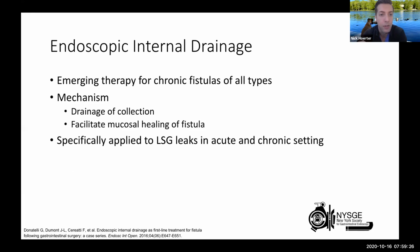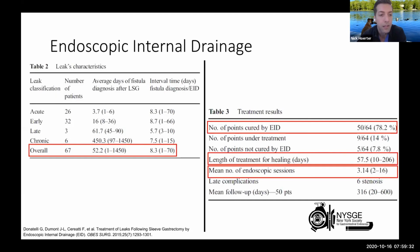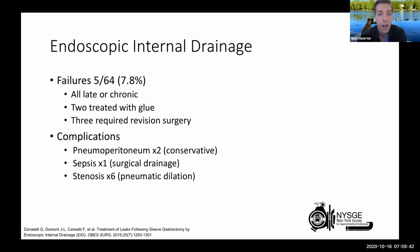So endoscopic internal drainage is one emerging therapy for chronic fistulas, and it's been applied to sleeve leaks. In this large case series of 67 patients, 78% of patients were cured by endoscopic internal drainage, although it did require prolonged treatment and often multiple sessions. All of the failures in this study were, as expected, chronic fistulas. Although they did succeed in closing some chronic fistulas, they did fail in several cases.